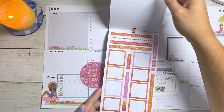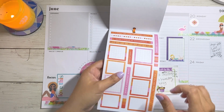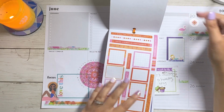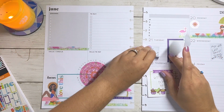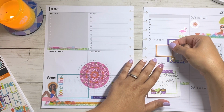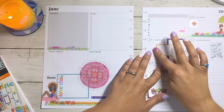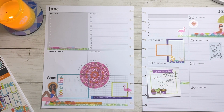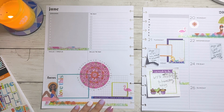I just need, this one's got like that one in. Oh, here we go. Here's like that lighter. I like that. So let's use this one. And we're going to put this kind of just like overlapping that one. Like that. I like that. So we have a little bit of a day there.